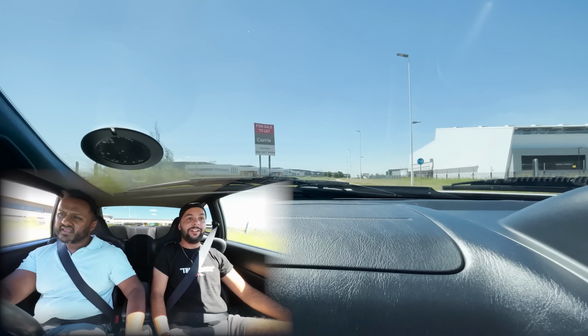The Nissan R34 GTR. I can't even believe I got to drive inside that car. Like, even just talking about it now is sending tingles down my spine. But the one thing that I'm so proud about is this.